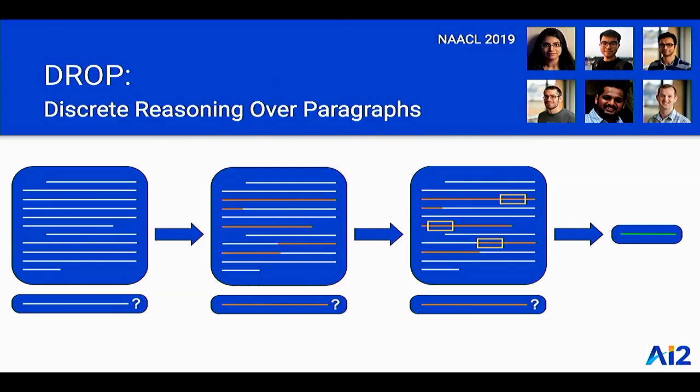If you're familiar with this data set, you may have heard it described as like a numerical reasoning data set. I mean, I think that's fair. It does require that, but that's not how I think of this. That's not our intent when we built it. I think of this as a predicate argument structure data set, but one that is intended to enforce broader coherence across understanding the entire paragraph. To explain that, we still have the same two reading primitives. We have to localize the question to the passage, and we have to extract arguments.